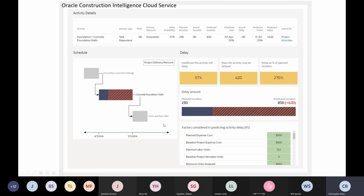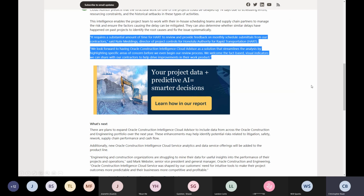You can input a lot of information of where you're currently at, and then the intelligence cloud starts to help predict where you're at or if you're on track to hit your goals. And if you look at the blog, this is a relatively new product from Oracle. If you look at their blog, this is already being used by Hart. Right in the highlighted portion of this, the project controls group at Hart has deployed this, and they're using it to manage several of their contractors, which is pretty exciting to see some of this new technology deployed here locally.